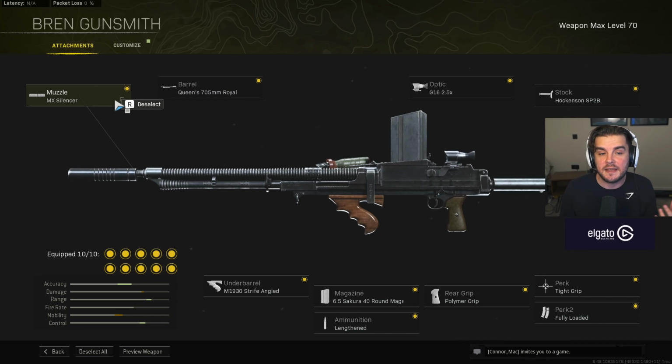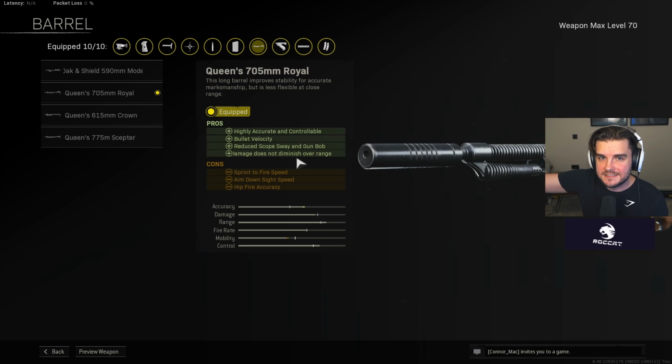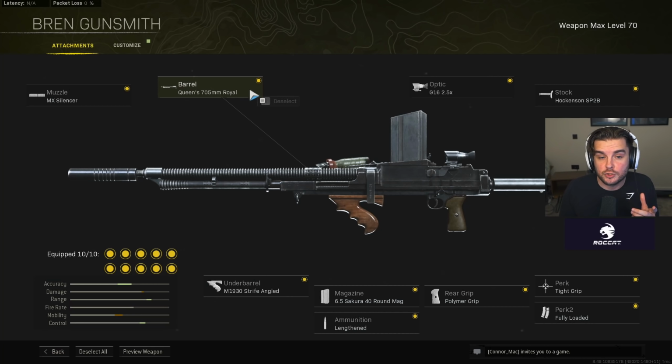you want with this is the MX silencer, the Queen 705mm Royal Barrel, which gives you this incredible pro, which damage does not diminish over range. So whatever range you're shooting someone, whether it's 1,000 meters away or if they're right in your face, you're gonna get the same time to kill, which is pretty damn incredible. The Type 11 also has this, so make sure to use that.